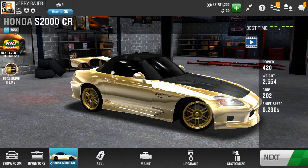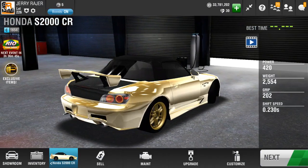This is the way I put them on, and I thought they looked good. Do my rims look better on it? Definitely, but you know what, I'm keeping it this way.